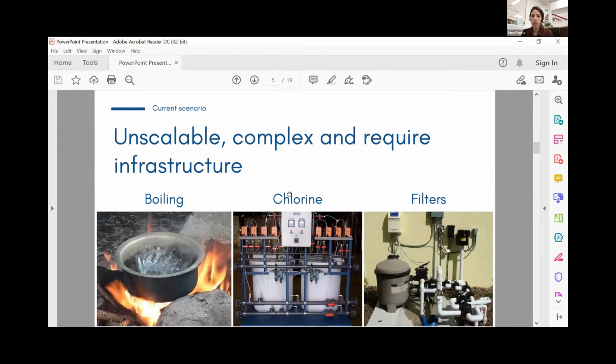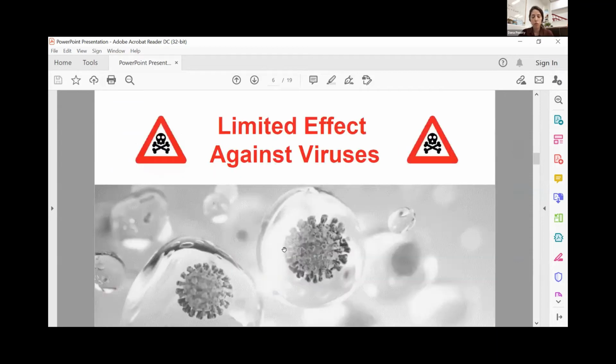The common solutions in these areas are chlorine, filtration, and boiling. Although they are effective, they still do not address all the rural areas' challenges. And most importantly, they have a limited effect against viruses, which are the main factor for mortality and illness, especially in the COVID era, as we all know. Most people do not understand the huge part viruses play in mortality.